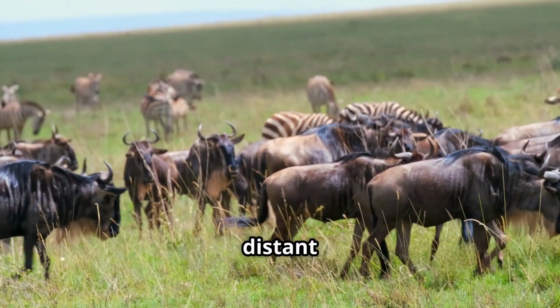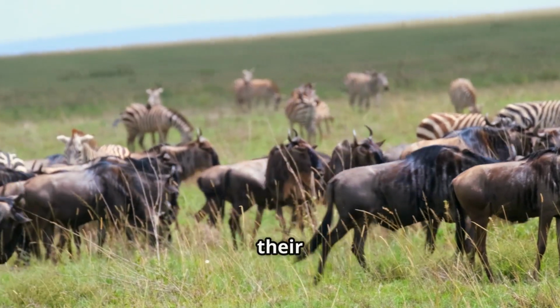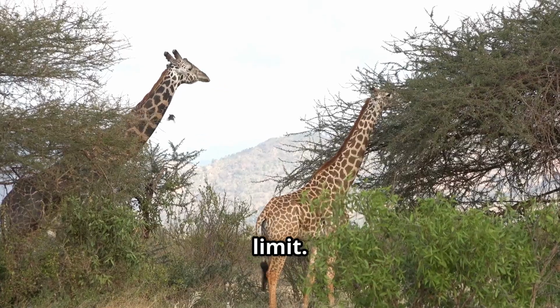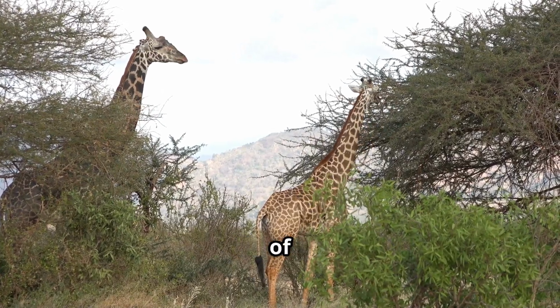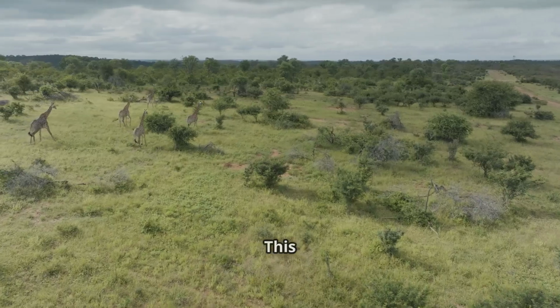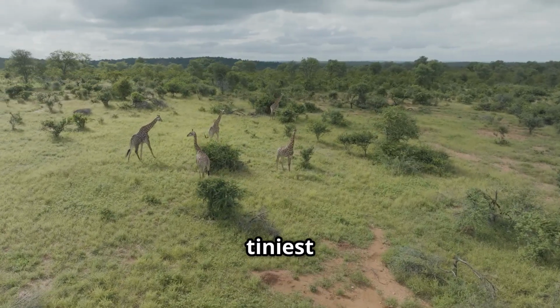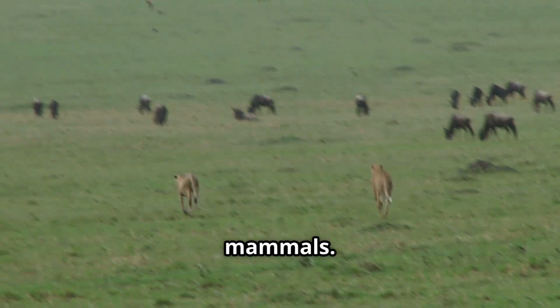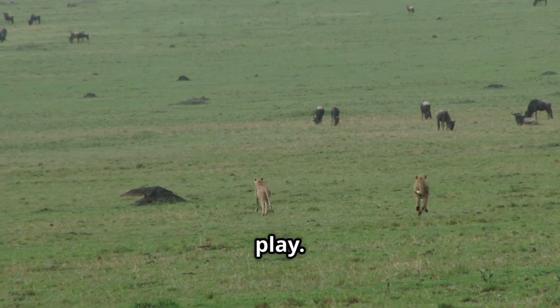You might hear the distant rumble of a herd of wildebeest on their great migration, a journey that tests their endurance to the absolute limit. Perhaps you'll catch the gentle munching of a giraffe as it nibbles on the highest leaves of a tree, or the playful trumpeting of a baby elephant splashing in the mud. This vibrant world is home to so many amazing creatures, from the tiniest insects to the largest land mammals. It's a complex web of life where every single animal has a special role to play.